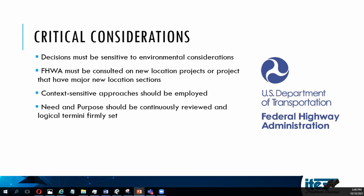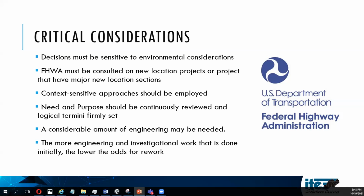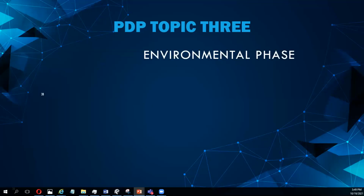We talked about need and purpose already. You've got to keep looking at that and making sure, is my project still adhering to what was meant to be? Are we doing that like we should be? Do we have a good starting and stopping point for the project? Do we need to move it back one way or the other, or move it forward? And you also have to think about that there might be a lot of engineering needed, and if there's an option that needs less, I would think about it. The more things you can look into before you get into design, the better. Now, you're not necessarily going to design this during concept, but you need to be thinking about things. The more you can figure out early, the better off you are.